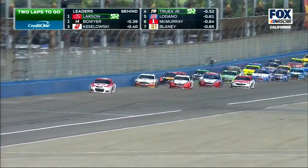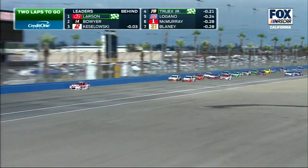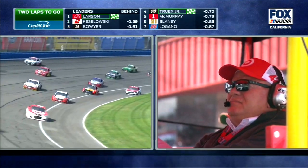Logano looking for racing room in the middle. A lot of jostling mid-pack. Yeah, once that 42 is long gone, once you get that kind of lead, everybody's bottled up back here. You're not going to catch him. Truex to fourth. McMurray fifth. Down on the grass is Ryan Blaney.